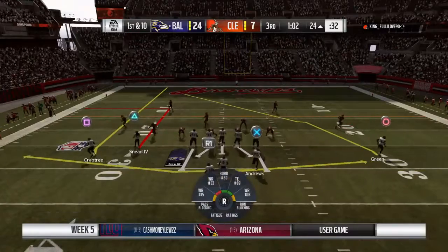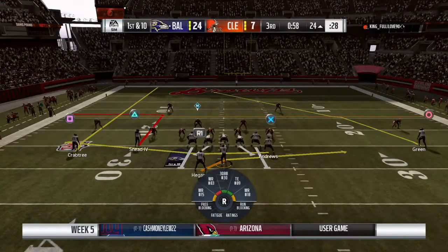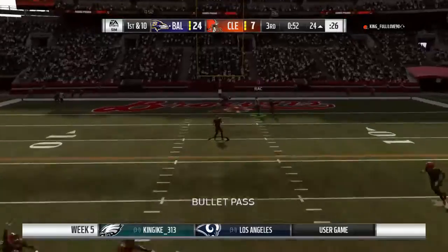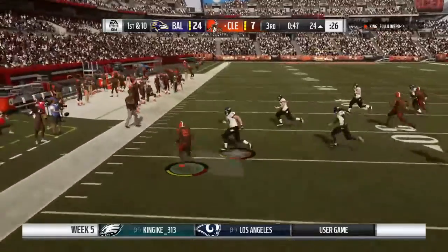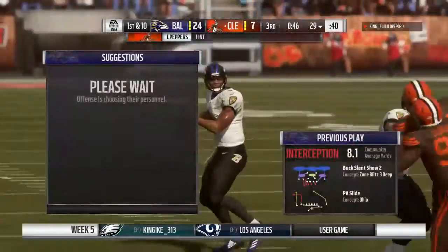Gone, gone, gone, gone. Set, green 39. They go play action now. Jackson. Oh, through the first, intercepted. Picked up by the Michigan man, Jabril Peppers. Nifty juke there. Not much fun for a guy trying to tackle it.